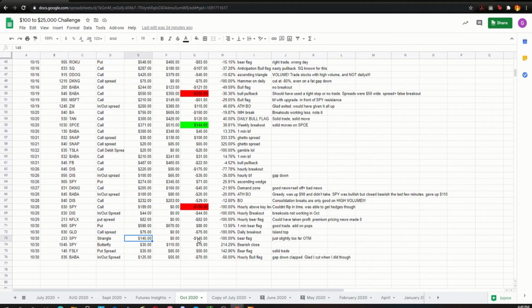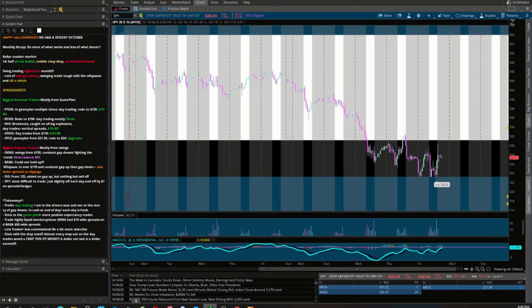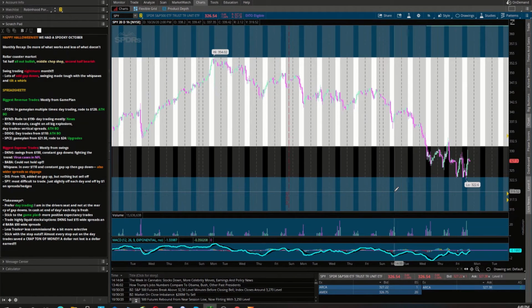So minus 145, minus 189. SPY is one of the most difficult products to trade. I usually only use it for hedging. And even then, you have to pick your strike prices pretty tightly.